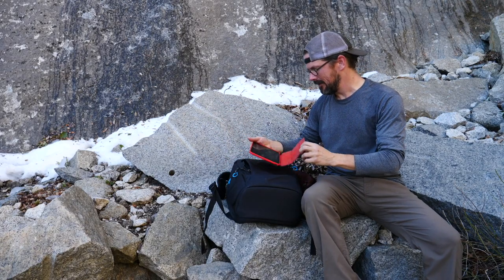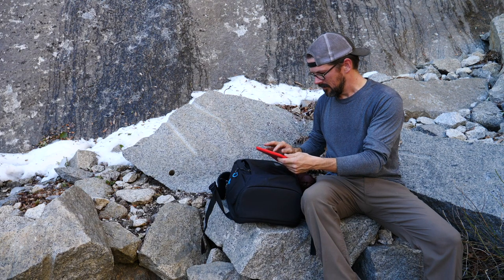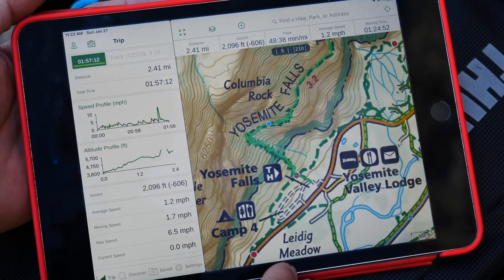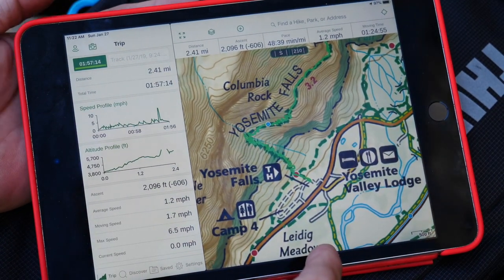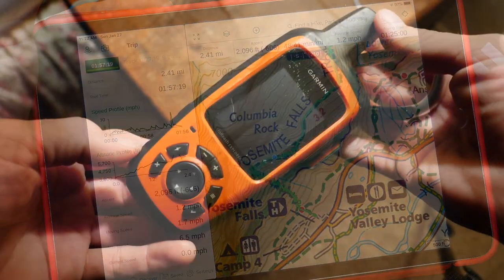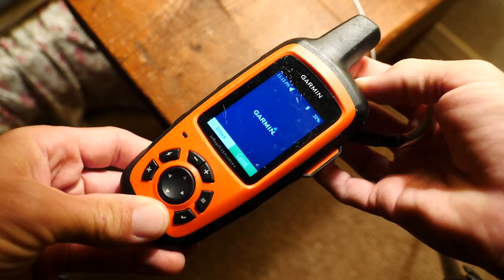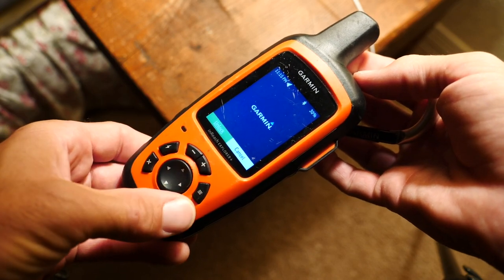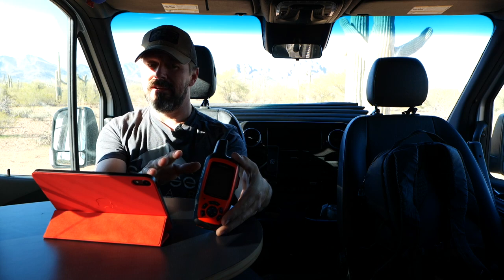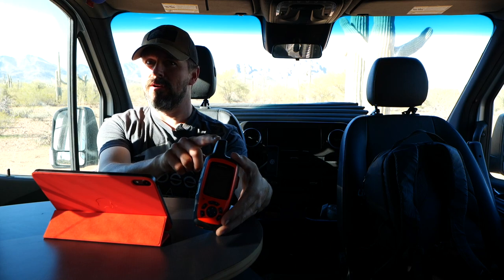My iPad Mini 4 was Wi-Fi only, no cell service, and that means that it wasn't equipped with a GPS chip, so the iPad alone couldn't identify my location via GPS. To use my old iPad as a GPS, I tethered it to my Garmin inReach via Bluetooth, and this became the GPS receiver that would send my position data to the iPad. Now, this worked really well for a long time, and if you do not have a GPS-enabled tablet, this could work well for you too.